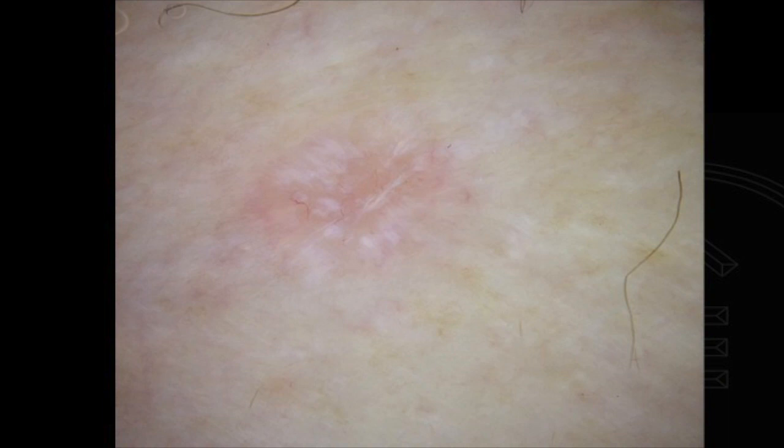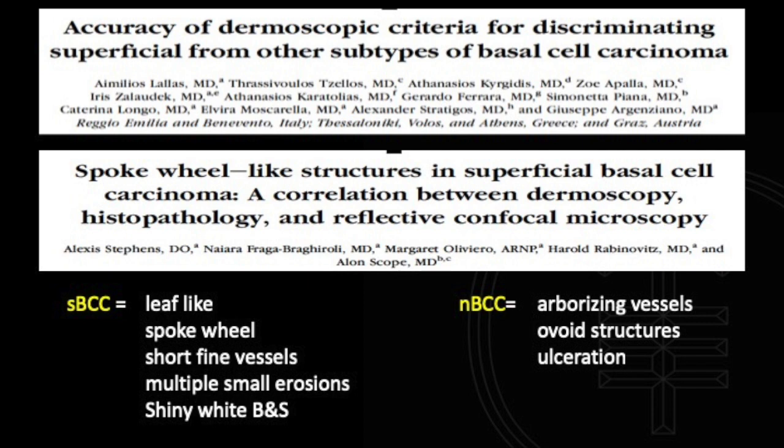Yeah? So now we have gotten good enough with the correlations that we know the features associated with superficial basal cell and with nodular. If you see arborizing vessels, ovoid structures, or ulceration, that speaks in favor of a nodular basal cell. If you see only these features, leaf-like structures, spoke wheel areas, vessels but they're not arborizing, multiple small erosions, and shiny white blotches and strands, that speaks highly in favor of superficial basal cell carcinoma.